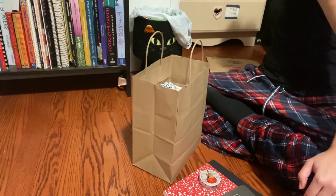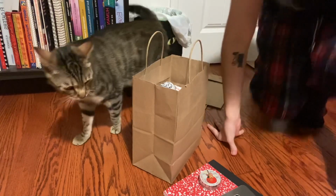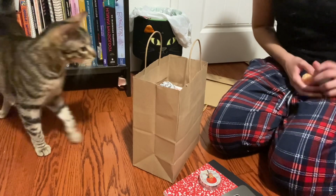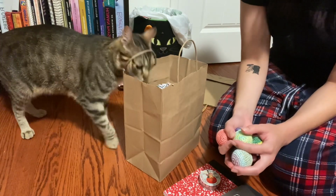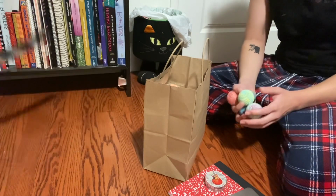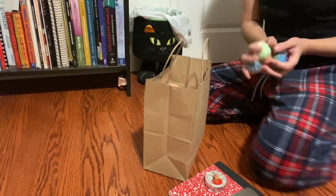What are you doing? Anyway, I did get some cat toys, okay? Anyway, my cat really likes light bulbs that you can carry. Okay, I guess he liked the other present more. Wait, wait, that one's not yours. Anyway, they're crocheted. Sorry, I'm just struggling with my words. Okay.